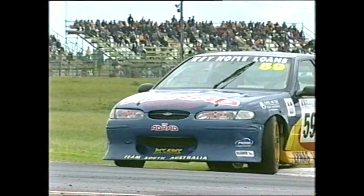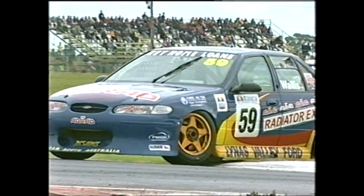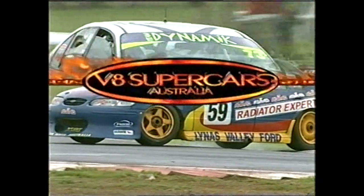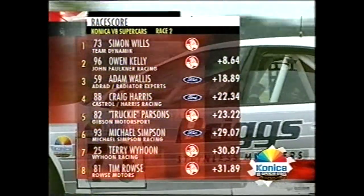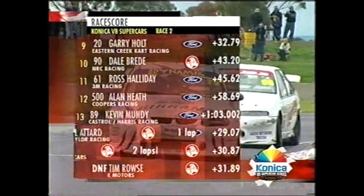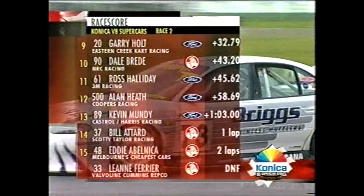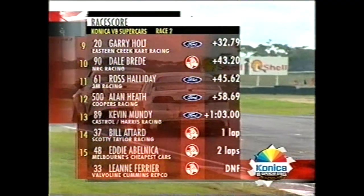This was an incident just toward the end of that race. Owen Kelly ducking down the inside of Wallace, so Wallace trying to hold on in the slippery conditions, but not quite successful. Just looped the Falcon at the hairpin. That's valuable points too for Owen Kelly in his championship bid. 2nd position in this race. So the young Tasmanian keeping his dream of a championship alive in the Konica Series. Simon Wills wins it. Adam Wallace finishes in 3rd. That's a really good performance. Craig Harris in 4th. Truckee Parsons rounds out the 5. Gary Holt and Dale Breed finished 9th and 10th. That's race 2. Race 3 to come in the Konica Championship a bit later in the show.